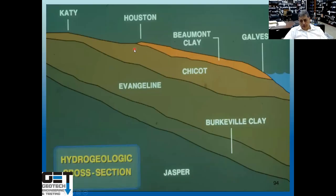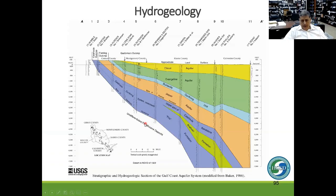We have these aquifers in the Houston area, Chicot Aquifer, you know, about 700 feet deep, 1,000 feet. You go all the way to Jasper, 4,000, 5,000 feet deep. And these are bodies of sand. They're full of water. You put wells in them and you try to take that water out. The ground starts dropping. These are the aquifers that go all the way down to 7,000, 10,000 feet deep.